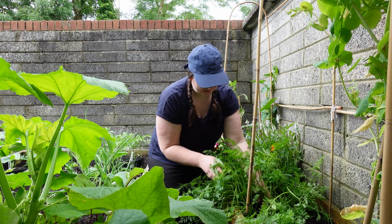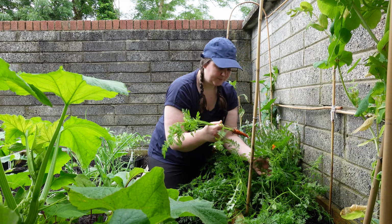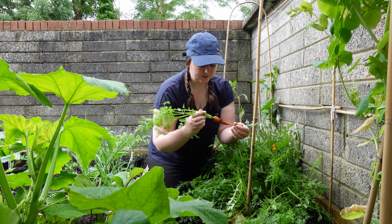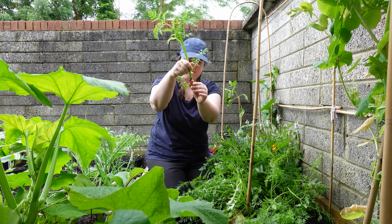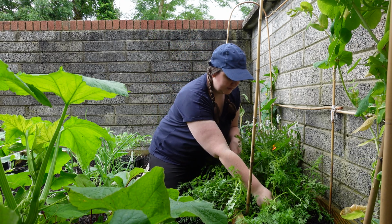Will I just leave it to flower? I would like to save the seed, but I'm not sure. Are they an F1 variety or not? That looks a bit like a Chardonnay. It's not a Chardonnay, but it's bigger than the other one.